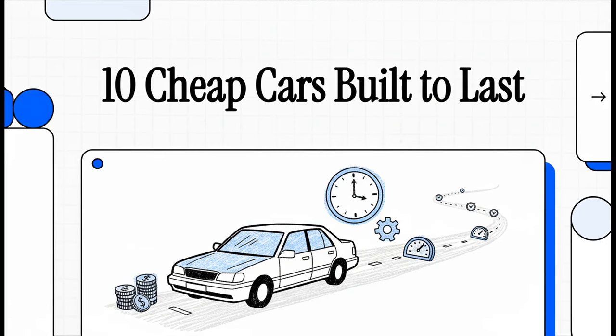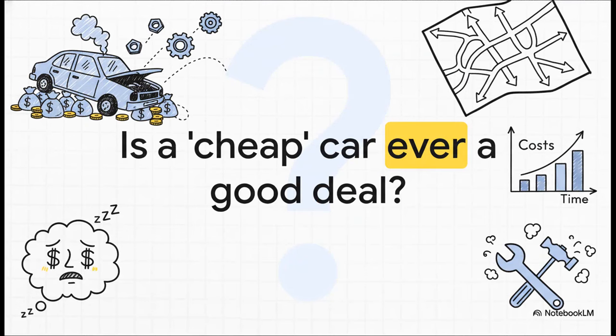So, you're on the hunt for a car that's cheap to buy but won't let you down, right? Well, today we're diving into 10 cars that are not only budget-friendly, but they're literally built to last, way past that 200,000-mile mark.